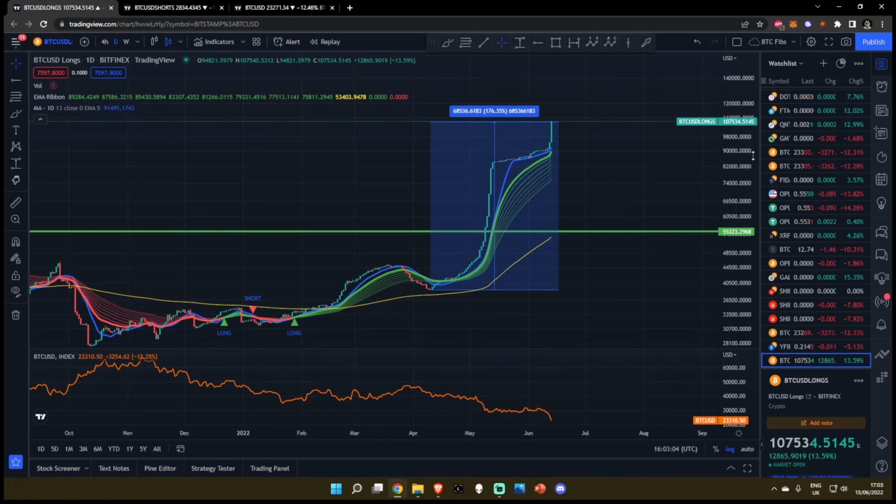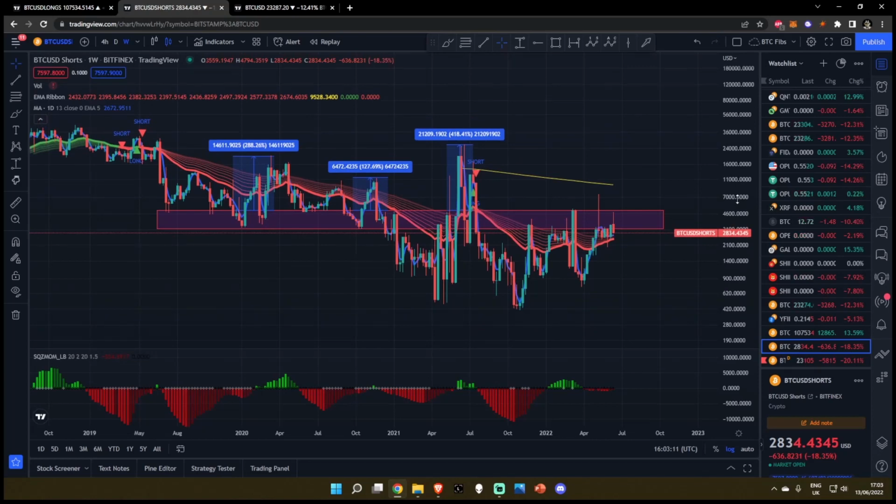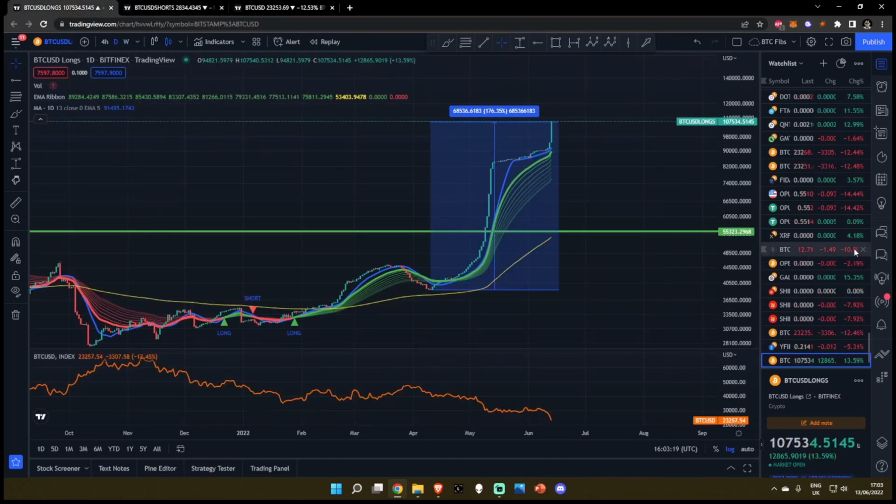If they do start to head to the downside, and also you notice that shorts are starting to drop to the downside as well, then in my opinion, that should be a pretty good signal that we have flushed out the majority of leverage traders, and it is time to jump back into spot positions. That is all I've got for you today over on the Bitcoin longs and the Bitcoin shorts.